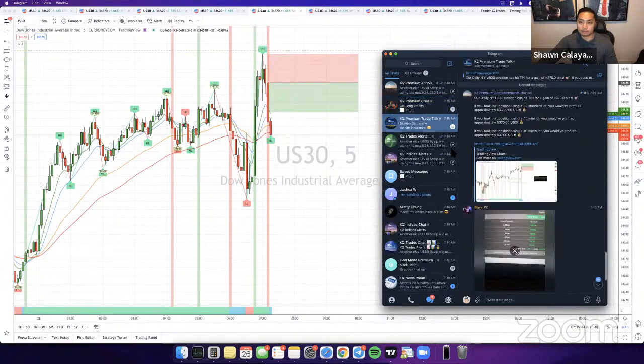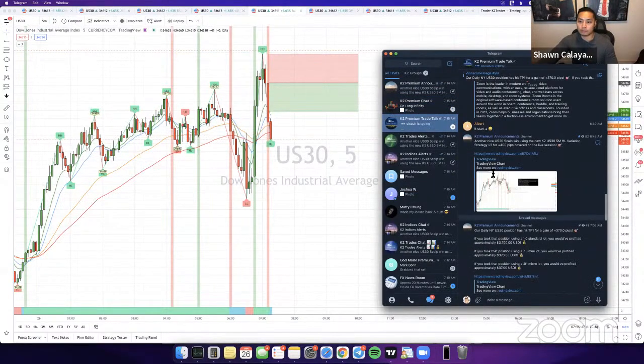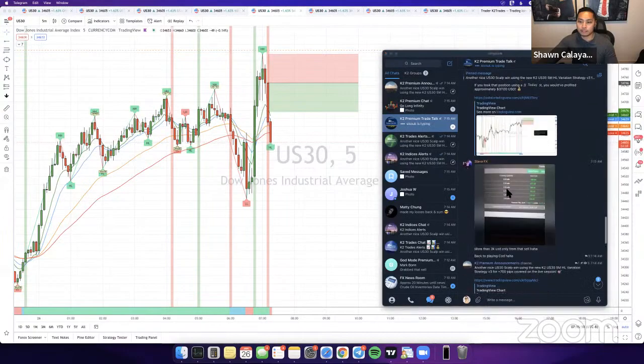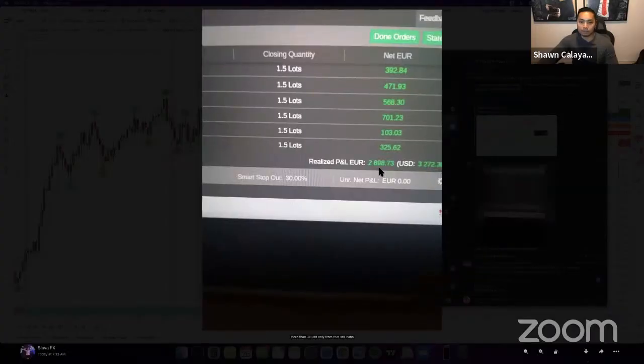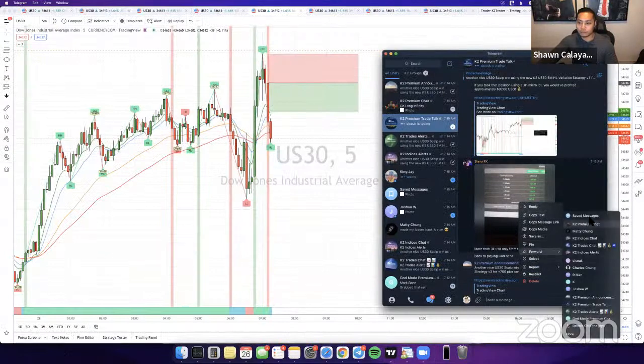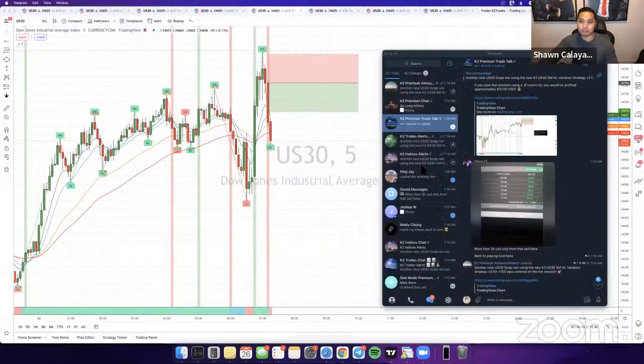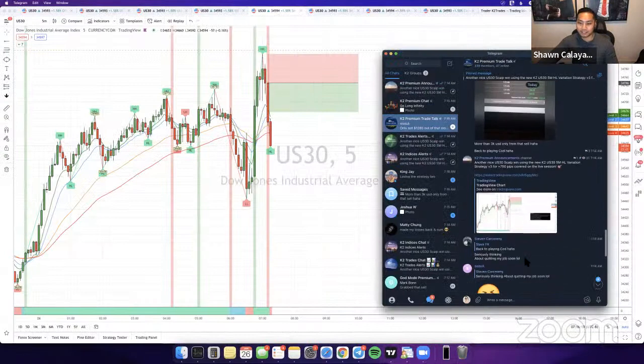It's crazy what we're pulling together here with this strategy. Slava over here locked in about 3,000 euros. Yeah, 3,272 USD. So nice work with Slava. He said more than 3K USD only from that sell. So he took one sell and he locked in about 3,000 euros. He said back to playing Call of Duty. So, all right, Slava, we'll see you tomorrow.